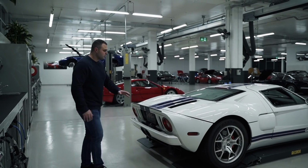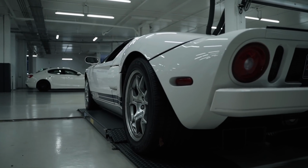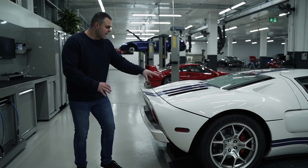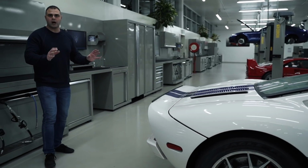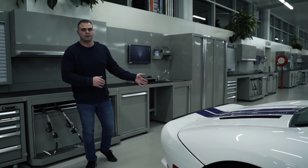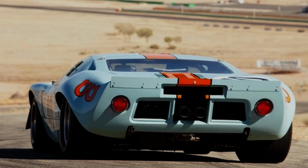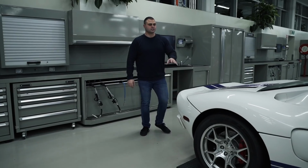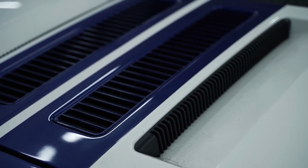Over to the rear, we have some of the most iconic wheel arches in history. These are the same rear end setup that a Ferrari driver back in the Le Mans era, 66, would have seen, these two big wide wheel arches just sitting here. This is it. This is the signature on this car that tells you it's a Ford GT.